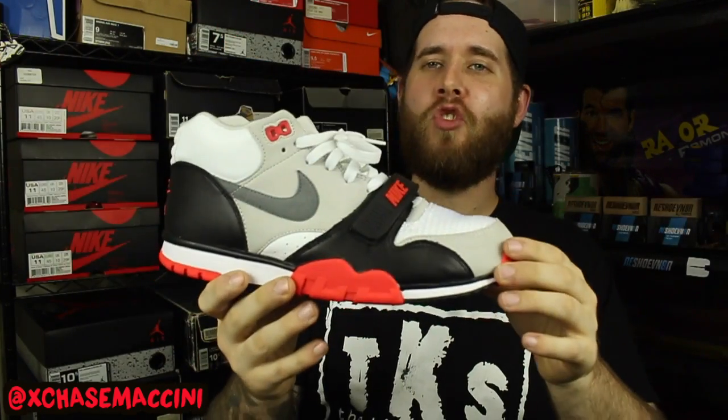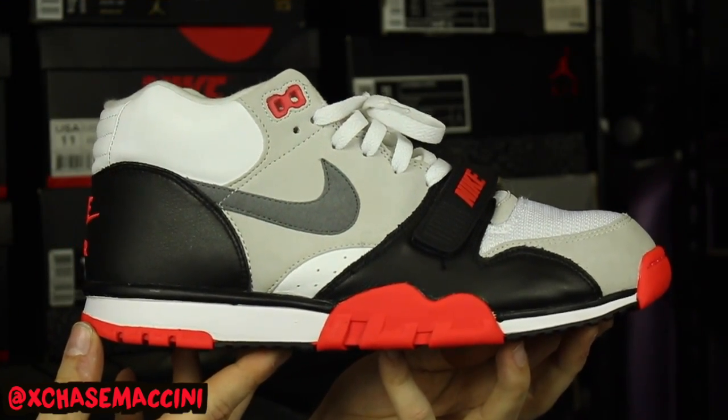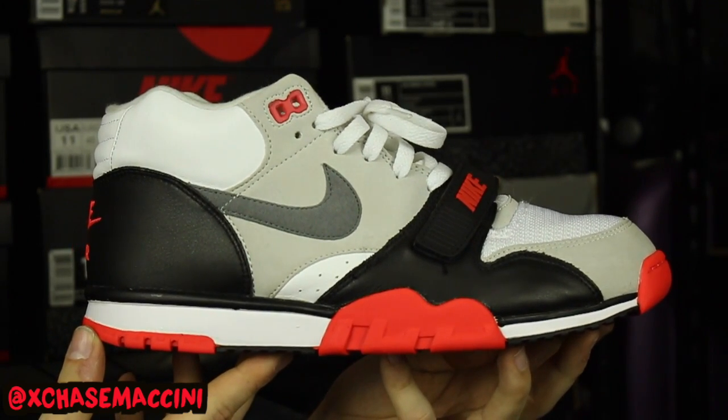You have that Air Trainer 1 silhouette with that nice Velcro strap here. You guys know where Kanye West got the actual Velcro strap inspiration from? I'm like 95% positive it's this shoe right here. I could be completely wrong, and you guys are absolutely going to correct me in the comment section if I am wrong.